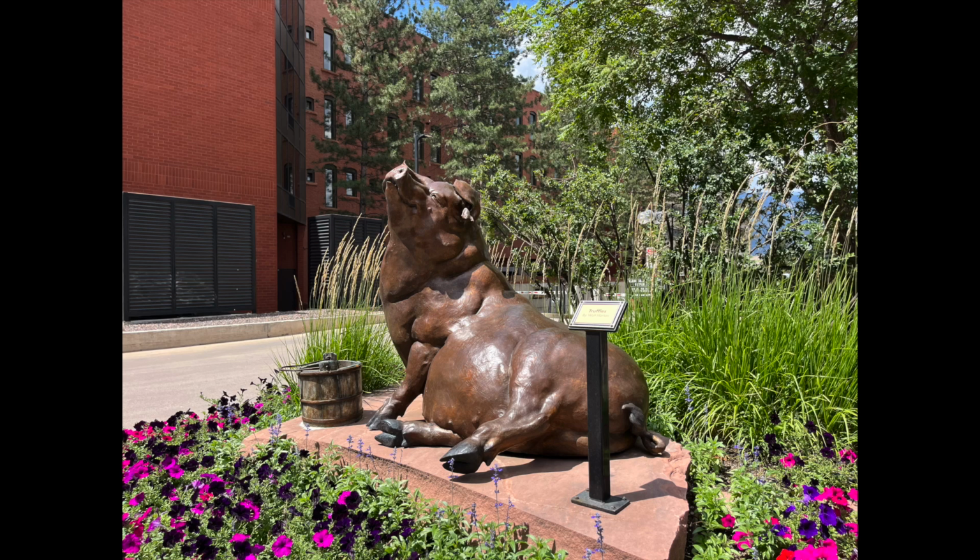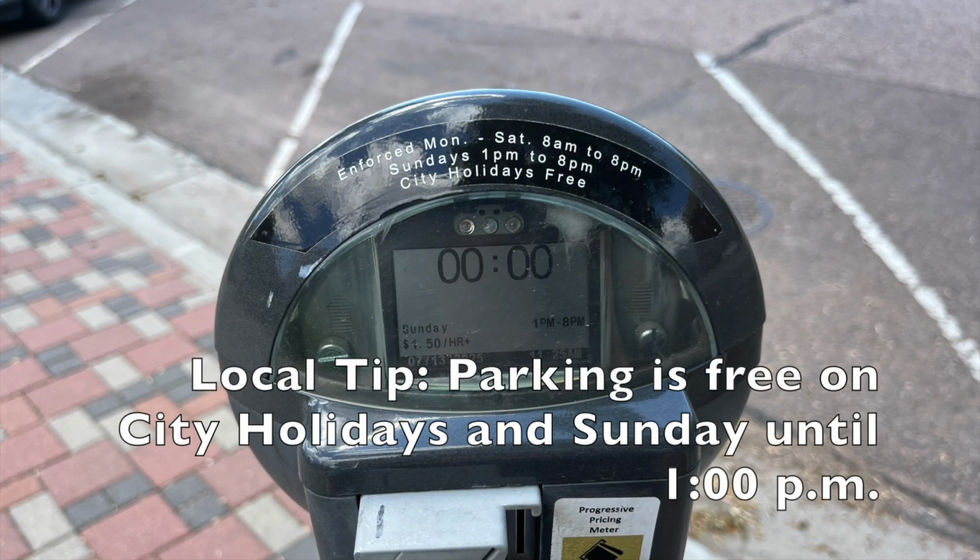And if you want to save a little money, you can park for free on city holidays or on Sundays before 1 p.m.